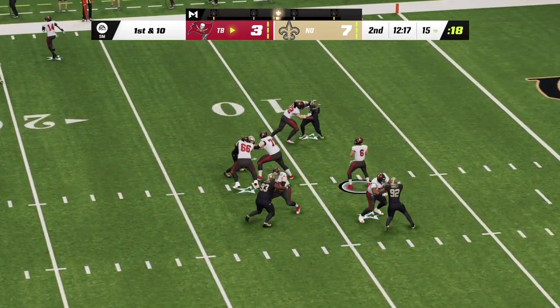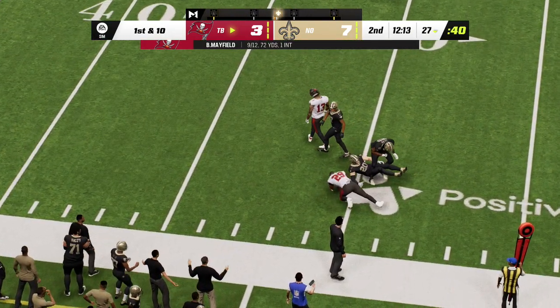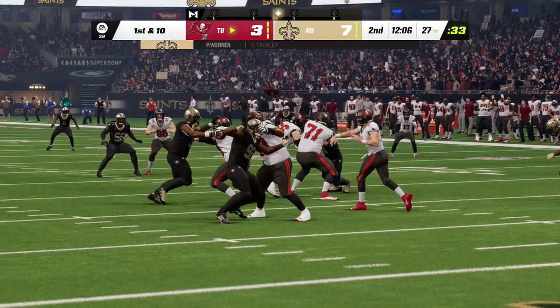Mayfield on 1st down. On the left side, a catch by White. And he works it across the 25 before being tackled. Right off the bat, it's a 1st down to start the drive, 12 yards.